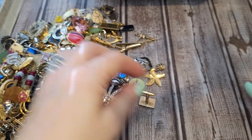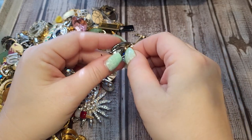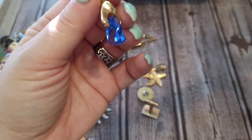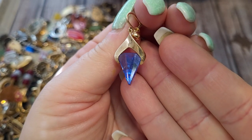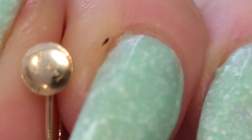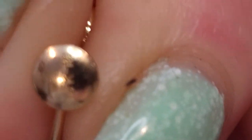There we go. Oh, this one's gorgeous. This one's gorgeous. What is this? Oh my. How did it even get there? There we go. I think we need our Presidium. Okay, this one is beautiful. Let's see if it says anything. 14 karat gold. I don't know this stamp.